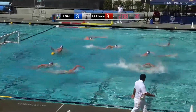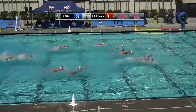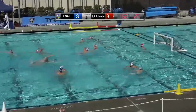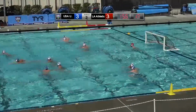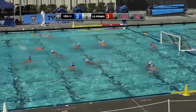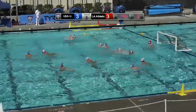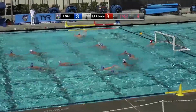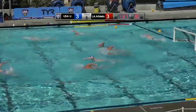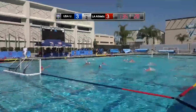There's Danner again, out of the goal to steal. Aggressive, and LA will have a bit of an advantage here if they hurry. Danner moving ahead. Josh Tice, Long Beach State 49er. Looking inside for Nick Bell, who's trying to work his way inside 5 meters. Gilfillan there. With time winding down, he's going to run out of time, and we'll leave this one aside with the shot clock expiring. All tied at 3 between the LA Athletic Club and USA University.